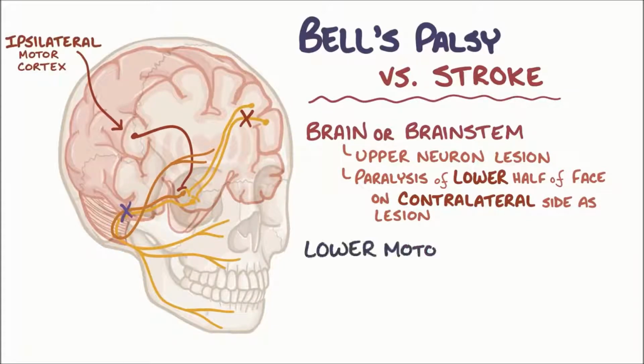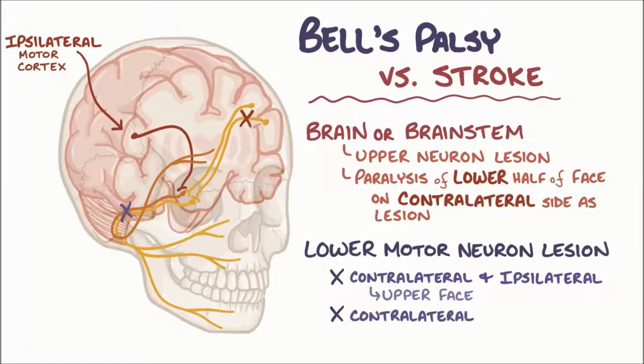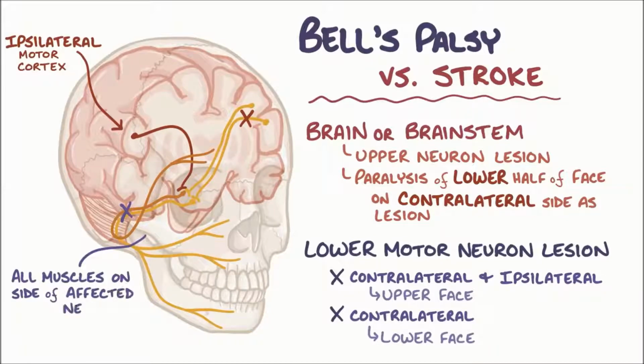If there's a lower motor neuron lesion like in Bell's palsy though, where the facial nerve is damaged, information from the contralateral and ipsilateral motor cortex is lost for the upper face, as well as information from the contralateral motor cortex for the lower face. This results in the paralysis of all of the muscles on the side of the affected nerve.